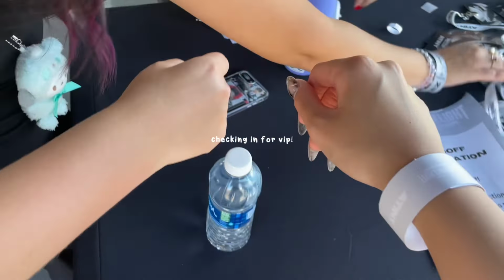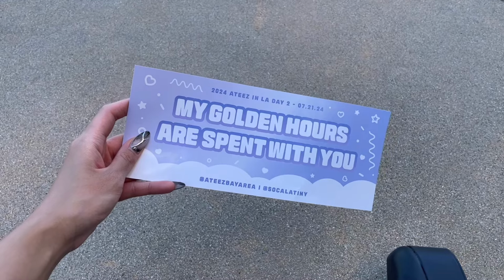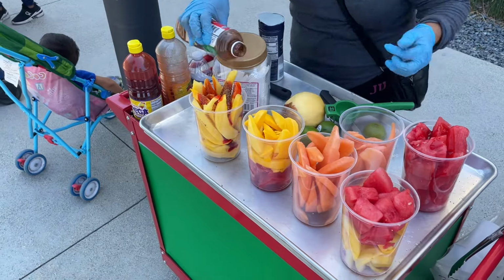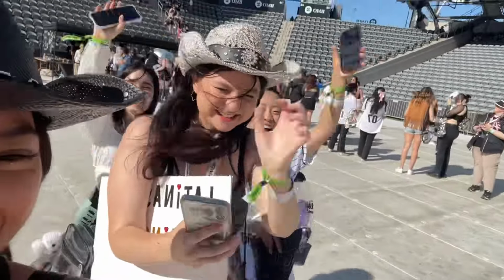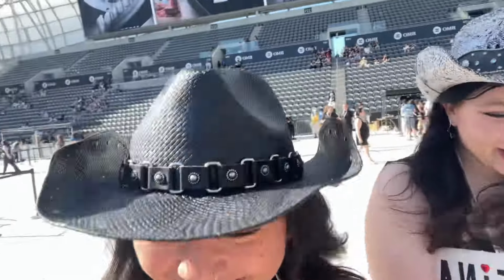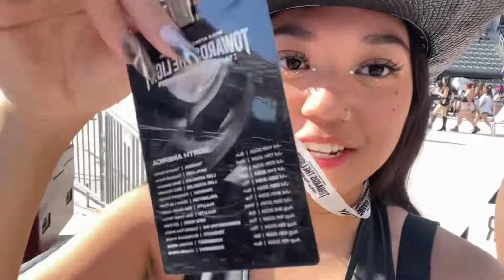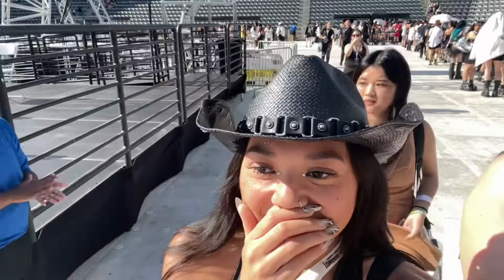Yeah. Thank you. Oh my god. You guys are going to be meeting at section 110 for send off. Bullets. Soul bullets. Oh my god. We're walking to our seats. Oh my god. We have 18 VIP today. We're closer to the stage. Oh my god. We're suffering through the heat, but I don't even care.